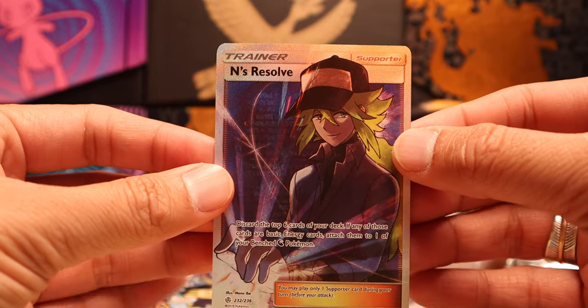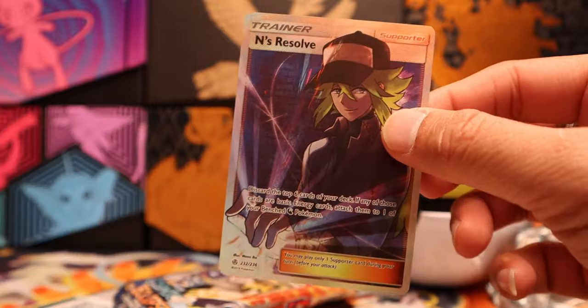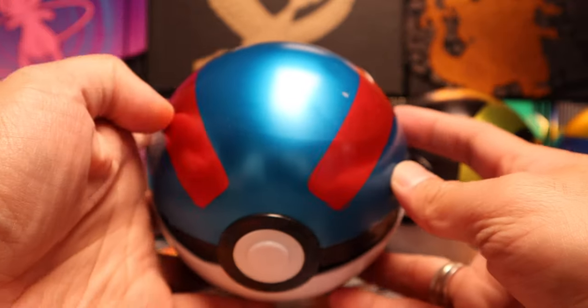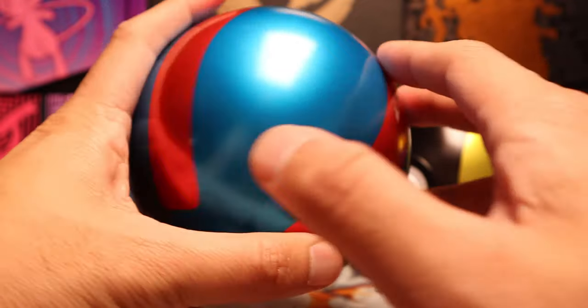Oh! Ends Resolve. A full art Ends Resolve. I will absolutely take that. I still never got my hands on a full art end from the Black and White series Next Destinies, but I will gladly take an end resolve. Great Ball of Fire to kick it off. I already ripped off the wrapping and we have some residual scum on here.